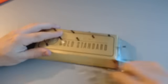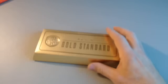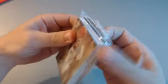All right, fellas. It is one pack per gold bar. One thick pack loaded with hits. At least the one rookie redemption. Sometimes you'll get more.